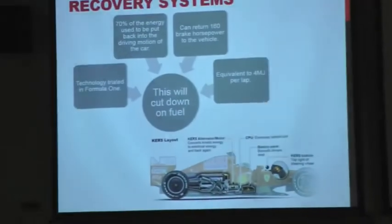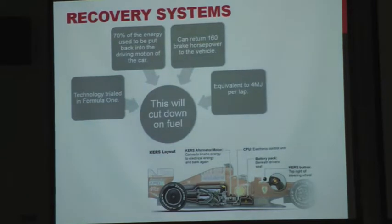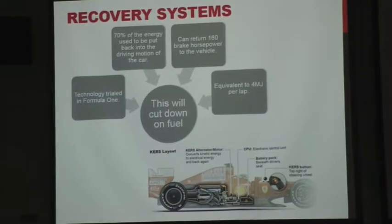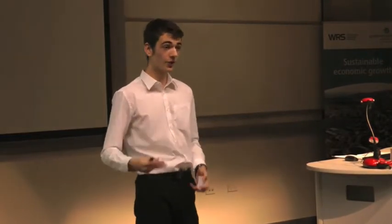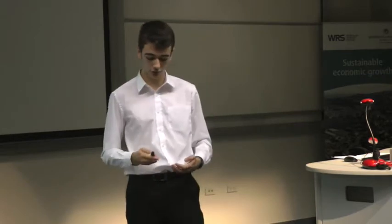Now there are two main ways of going about this. We can use an electronic system where it's stored up in a battery so that it can be re-released into an electric motor, allowing it to move effectively. Or we can store it in a mechanical system where we put it into a flywheel that's spinning around, then put this back into the drive shaft. This is extremely effective and can return up to 70% of the kinetic energy back into the car. When trialled in Formula 1 cars, this could return up to 160 brake horsepower to the vehicles while under acceleration. This clearly shows how it can have a major impact on our environment through the reduction of pollutants due to cars by making them more efficient.